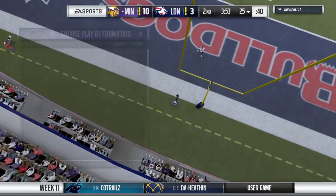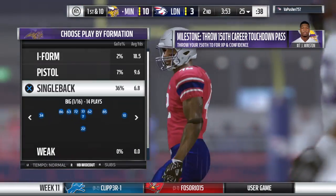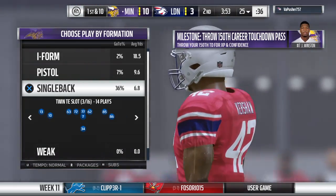And this will be a touchback as that sails over the end line. And the Vikings now heading onto the field.